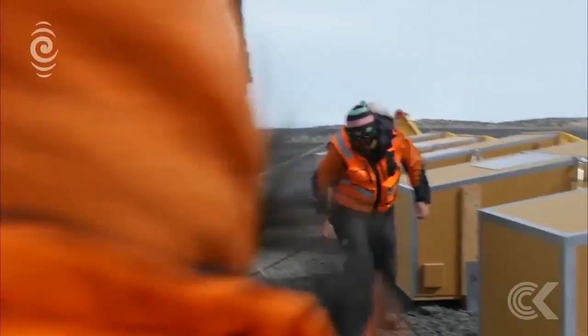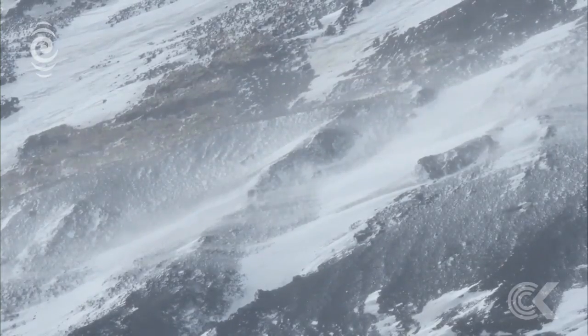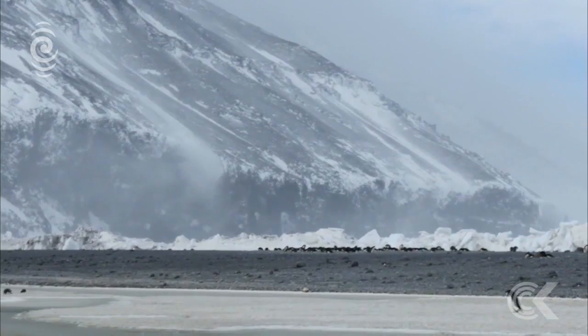All of the artefacts, including the painting, will head back to the icy continent to the hut in Cape Adare after the restoration work is completed. For Checkpoint, call Logan Church, Tēnei.